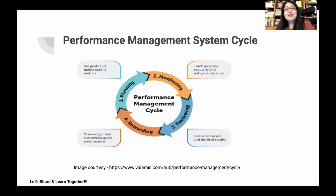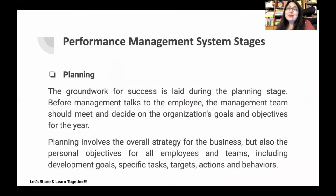Second in the stage is monitoring, which then moves on to reviewing. So once we know what we want to achieve, we start tracking the progress more regularly so that we're able to deal with the day-to-day challenges. And at a little bigger level, we start evaluating what kind of results, what kind of metrics we really wish to see performance coming. Those are the metrics that we start actually reviewing. And then comes the rewarding part where we obviously want to give recognition and reward good performance. So let's now just look at each of these stages in a little more detail.